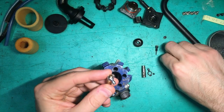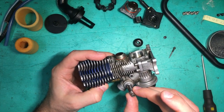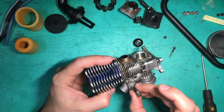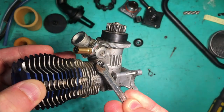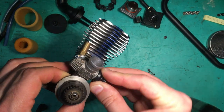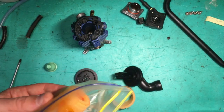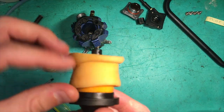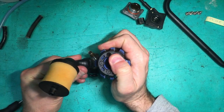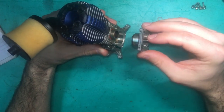Nipple barb, probably. Washer. Screw, which is coming in from there. So if we put that in first, bit of Teflon oil. Spin the starter shaft as you put in pressure.